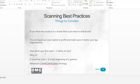So what I typically like to do is recommend people get 3 items of each. And there's a reason why I say 3. For me, 2 could just be lucky. Like if you get 2 and they both sell, you know, it could just be luck. But 3 starts to begin to look like a pattern. So if 1 sells, that could be luck. If 2 sell, that may be a pattern. It still could be luck. But when 3 sells, that almost tells you that there's a pattern going on and that there's the potential to sell a lot more.